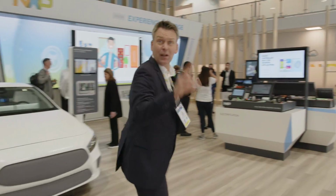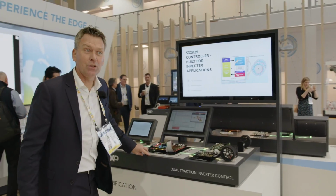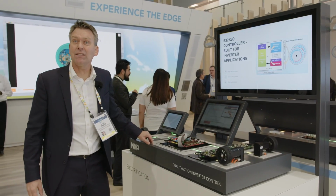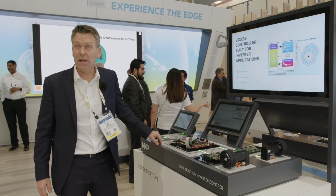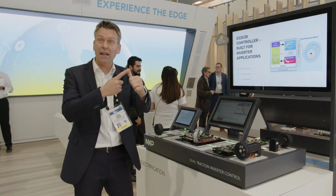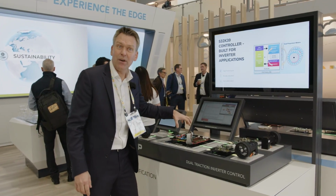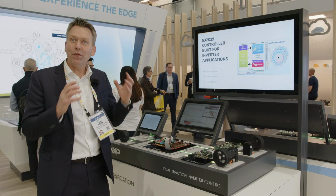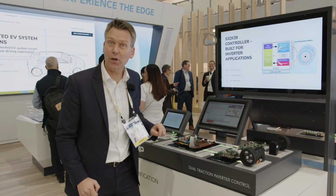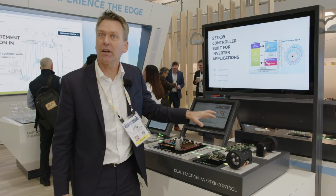Now, adding 2 more wheels. What are we doing when we are moving into the car area? Here what you see is our latest and greatest S32 K3 microcontroller. So the S32 platform is our automotive, heavy-duty, highly functional, safe, highly secure microcontroller platform. And what you see here is the K3, which is an offspring of a body controller family, but not used here for body control. No, this device here is specially tailor-made for electric powertrains.